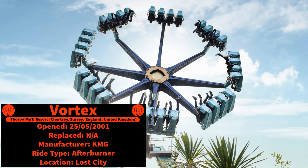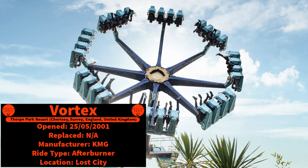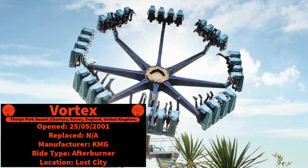5th place, the other flat ride I haven't experienced yet, is Vortex. Now, this is the KMG Afterburner. However, I know about a KMG Afterburner. I've experienced KMG Afterburners before. Eagle's Claw, that's no longer at Lightwater Valley. Obviously, the travelling ones, the Devil's Rock, as they call them, or the Extreme. There's a few travelling ones I've done. I've done some at Doncaster Fairs.